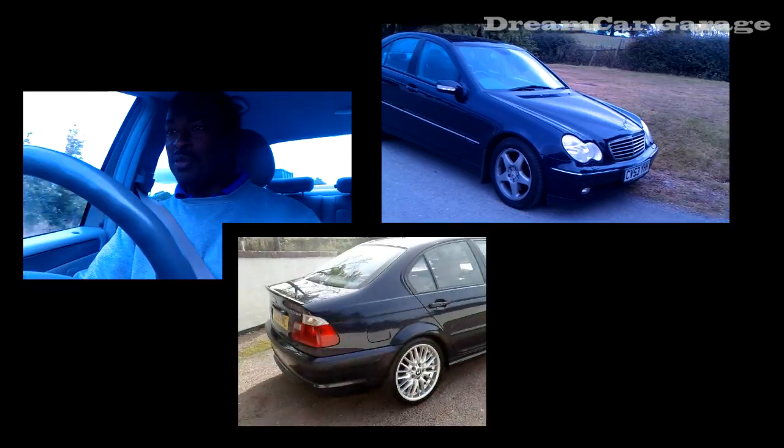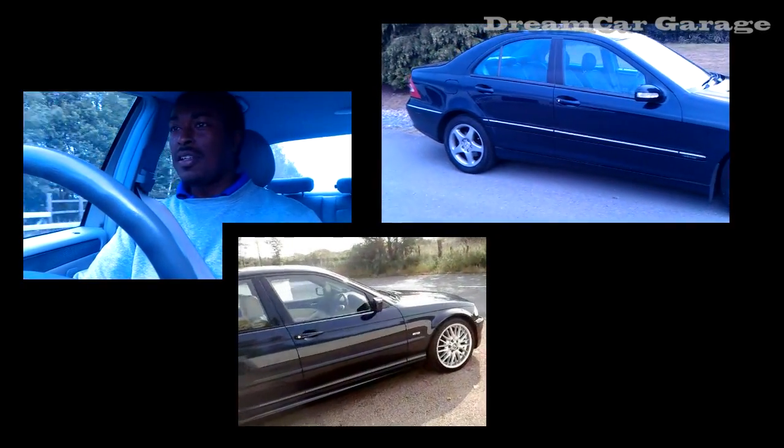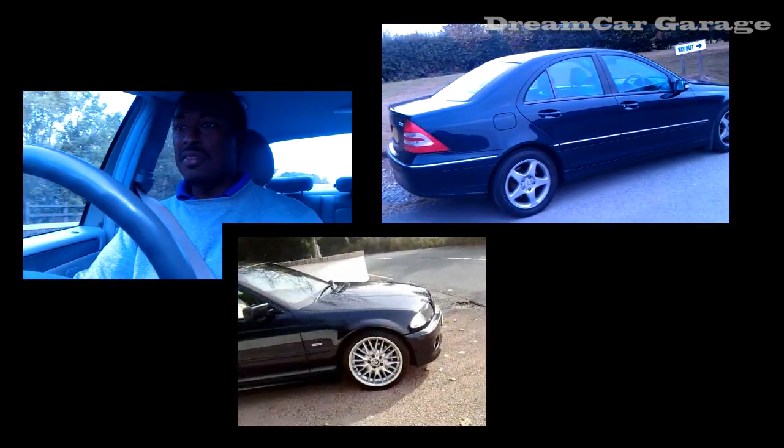It even pains me to say, and I'll probably vacillate and change my mind a few more times, but maybe it's because I drove the BMW a year ago or so, and I can't remember exactly how good it was. But this one, to me, it's a slightly better car.